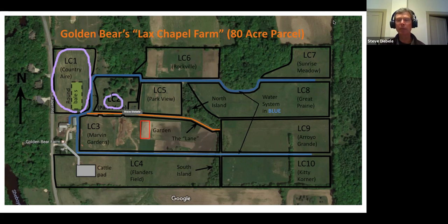So we have permanent fencing around all of those paddocks. But in between here, as we look at any particular paddock and we're going to start grazing it, whether it's pigs or cattle, we would, for the most part, be starting in a field and just moving along and progressing through the field.